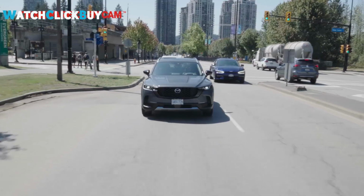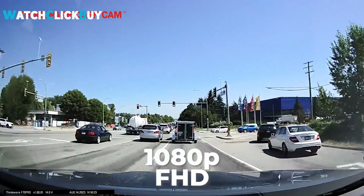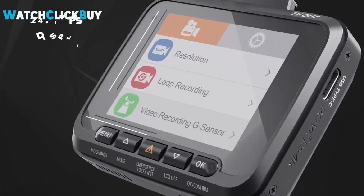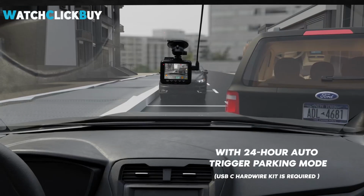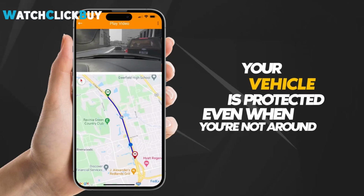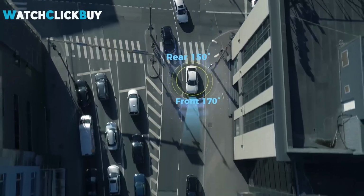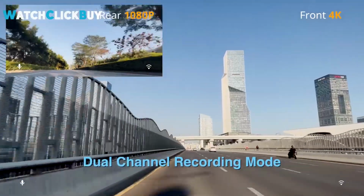Looking for the best dash cam under $100? These budget-friendly options deliver high-quality video recording with features like full HD resolution, wide-angle lenses, and G-sensor technology for crash detection. Many models also offer loop recording, parking mode, and simple installation. Perfect for everyday drivers seeking safety and peace of mind without breaking the bank. Explore top-rated dash cams that provide excellent performance at an affordable price.